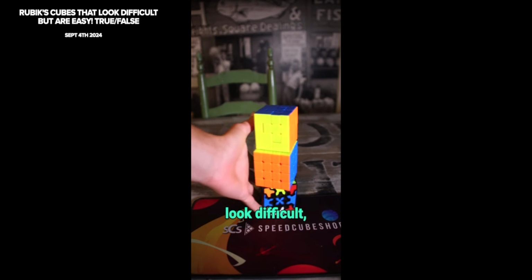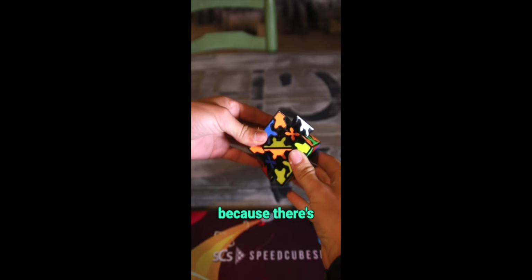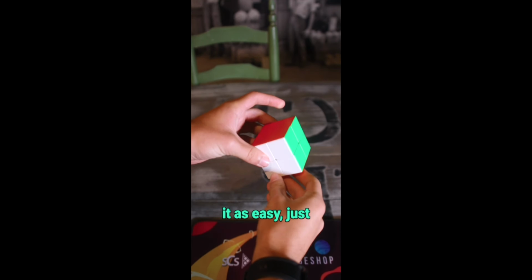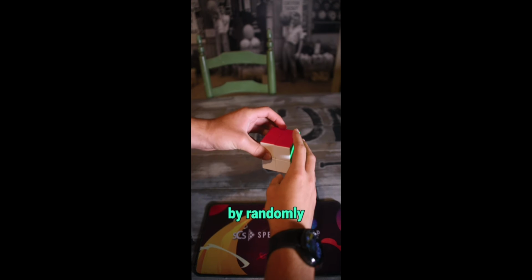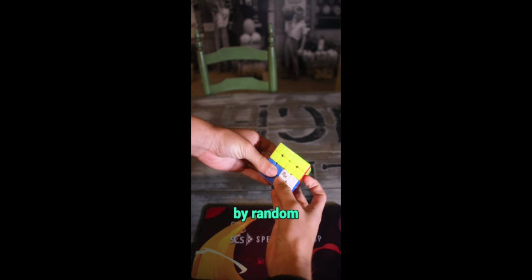These cubes look difficult, but are actually very easy. First off is the gear cube, which takes 6 turns to return back to the cube shape, making it much easier because there's less possible combinations. This cube looks like a 2x2, which basically makes it as easy, just with some other pieces that can be solved by randomly turning. Next up is a 4x4, and it seems crazy to call it easy, but it can just be solved by random movements.